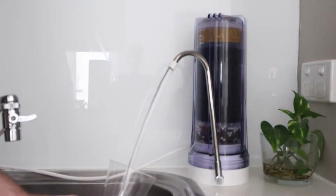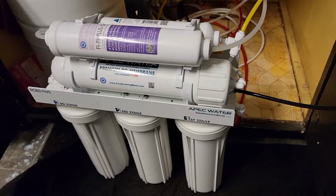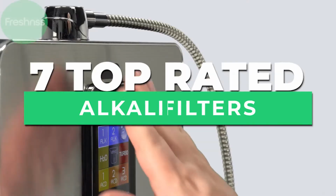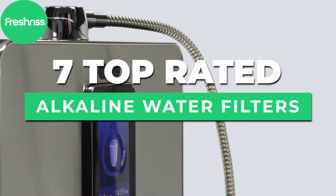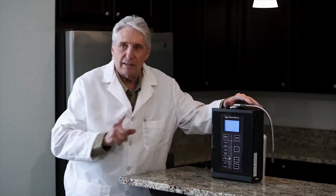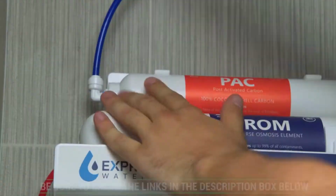The benefits of drinking alkaline water on a regular basis are well known, but with all the water filter options springing up on the market, which one to choose? Which provides the best value? Our experts have researched and reviewed the 7 top-rated alkaline water filters. We'll explain the differences between each model to find the best fit for your needs and get healthier drinking water.